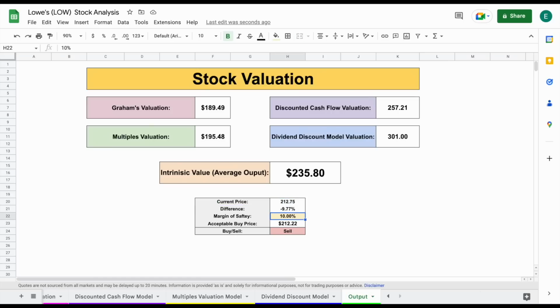Let's go ahead and apply a 20% margin of safety based upon that. Our acceptable buy price is around $188.64. Let's go ahead and jump forward and look at our fourth company.